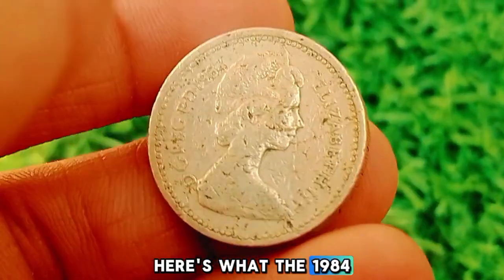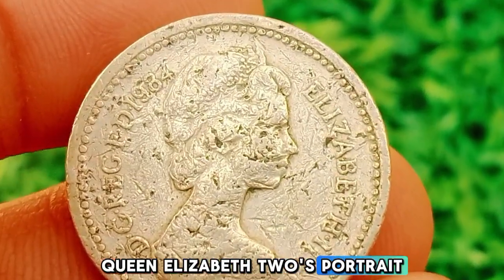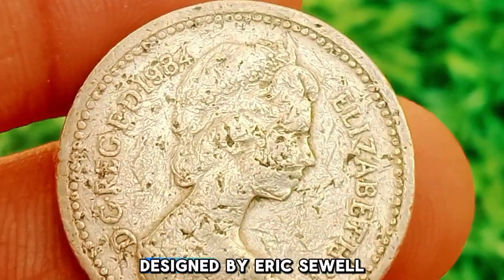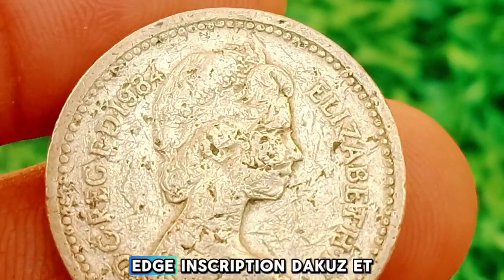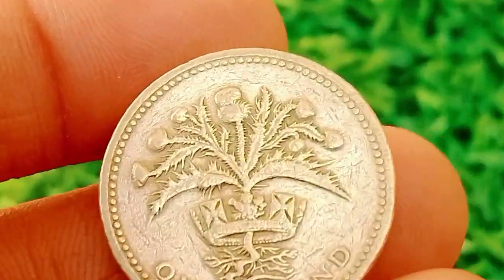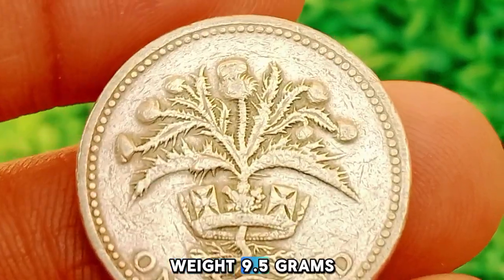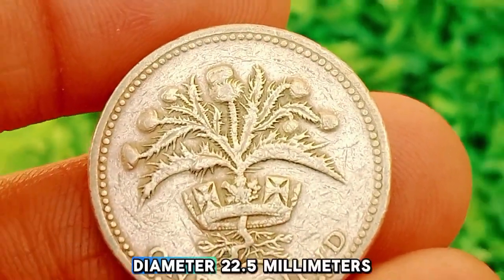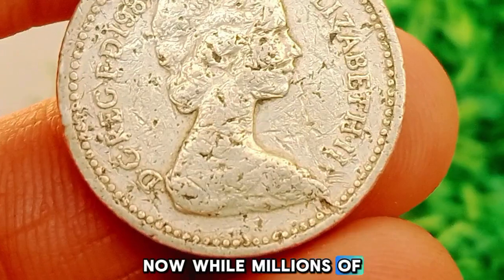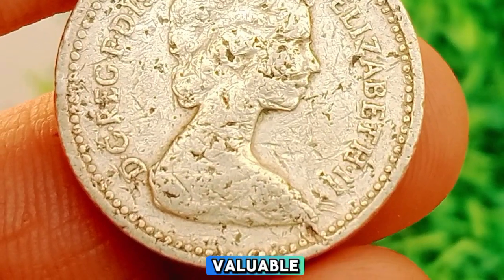Here's what the 1984 £1 coin looked like. Obverse, front: Queen Elizabeth II's portrait by Arnold Machin. Reverse, back: the royal arms of the United Kingdom, designed by Eric Sewell. Edge inscription: Decus et Tutamen, Latin for an ornament and a safeguard. Metal composition: nickel brass, a golden color. Weight, 9.5 grams. Diameter, 22.5 millimeters. Now, while millions of these coins were produced, only a small handful have the fatal flaws that make them ultra-valuable.